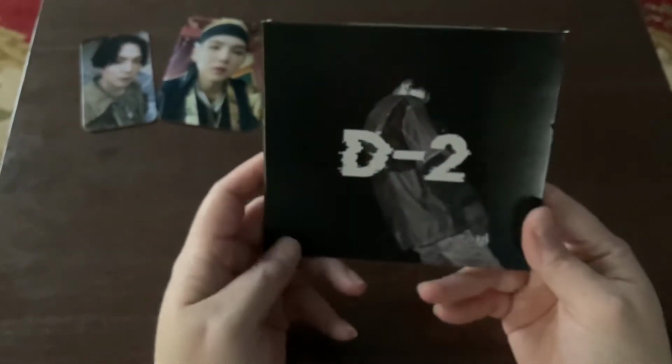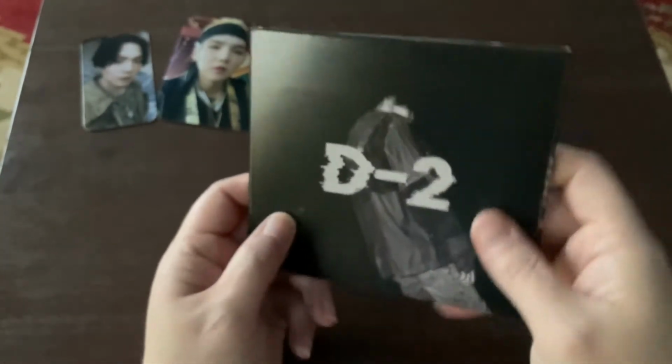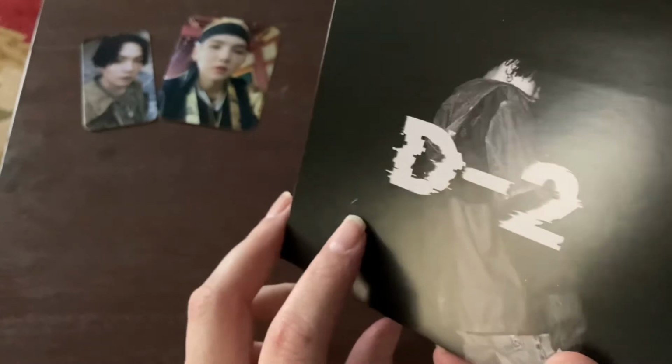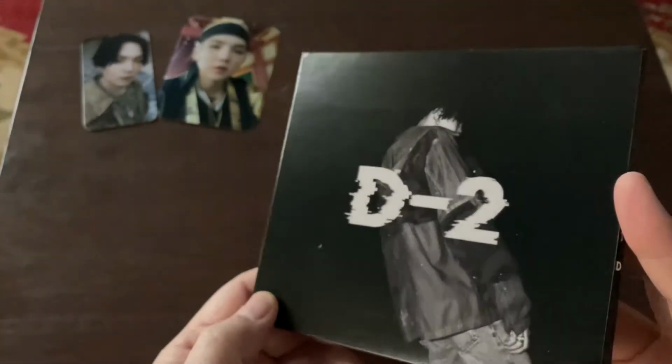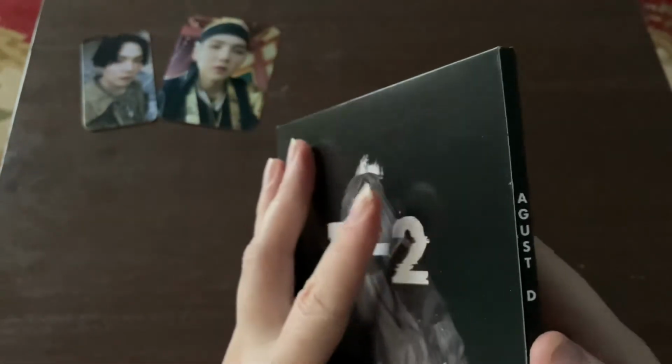Oh, it's in there good. Okay, there we go. Got it loose, so it has a matted texture. A little slight damage probably from shipping, it's right there, but not very noticeable unless you're shining it in the light. And let's get it open.